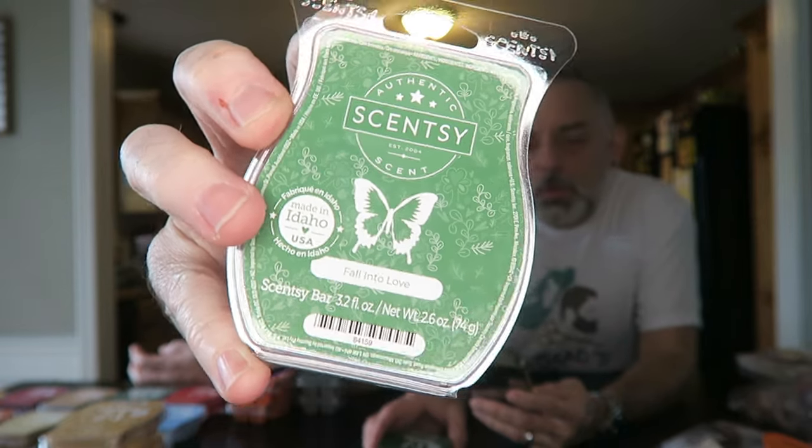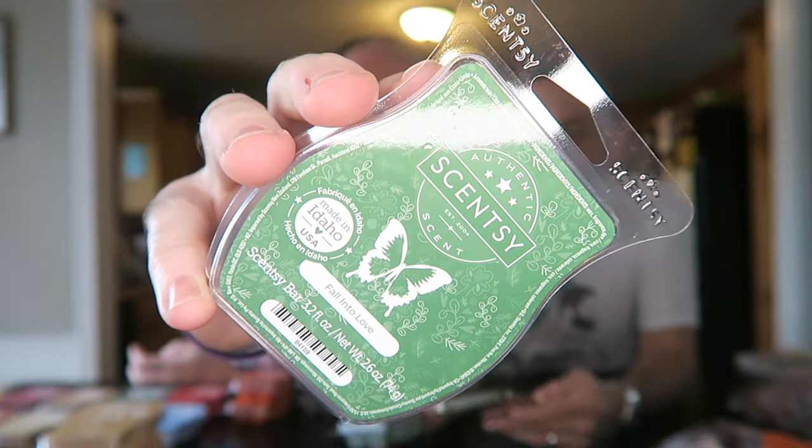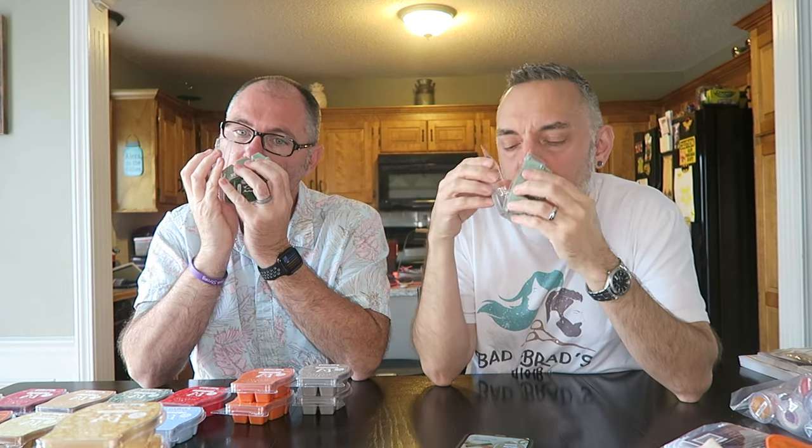Next is Fall Into Love. And this is fresh orange peel, cool eucalyptus, and sweet balsam. So we've already smelled this. This came in the whiff box. We just got the whiff box yesterday and we had this in it, so we've already smelled it. Let's see if it smells the same. Yeah. It smells the same. I really like this one. I do too. You get the eucalyptus.